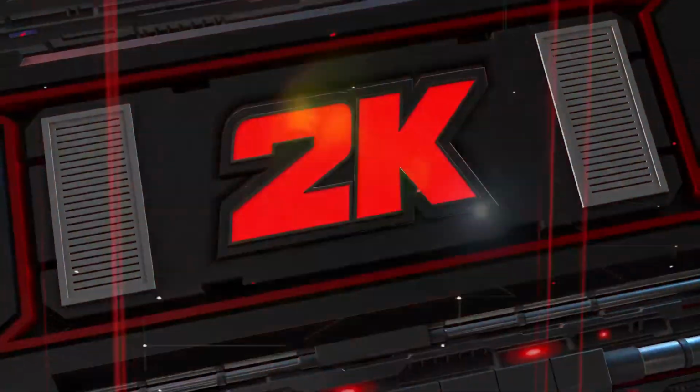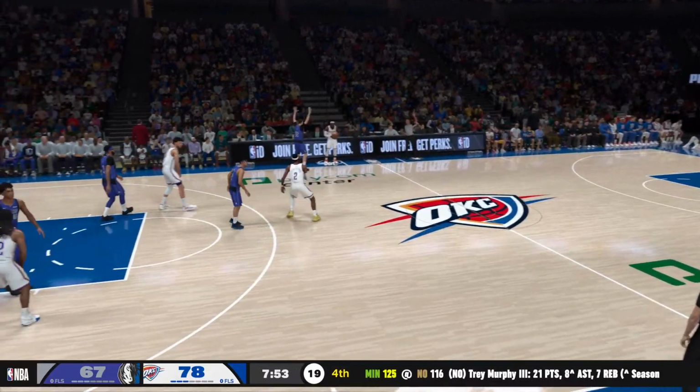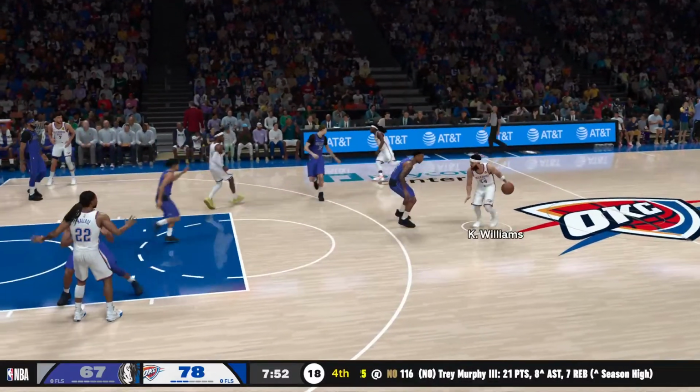For the Thunder, Holmgren has checked in for Aaron Wiggins. Dort comes in for Jalen Williams. And SGA's subbed in for Mitchell. And let's go to the sideline.